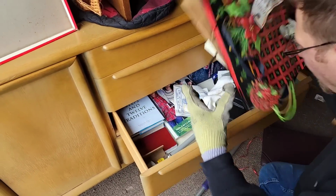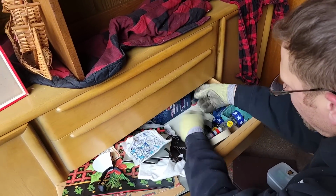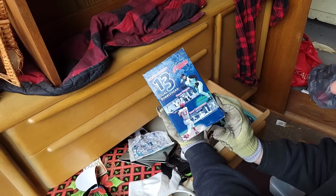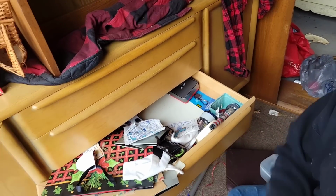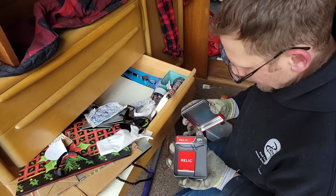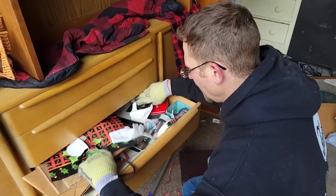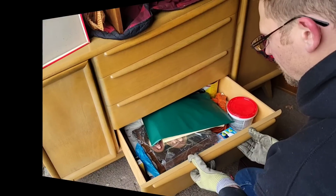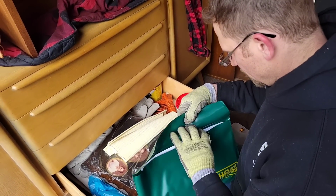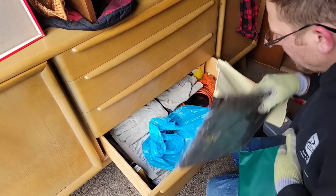A few bucks. Oh, nice. I see two good things right here. First one: Omar Vizquel and Dave Concepcion, double bobblehead. And right here is a relic. That's for a wallet. That's for a watch. But definitely a few things in here worth a few dollars. Family sold a house. Pictures.